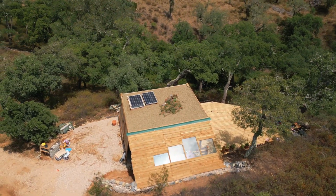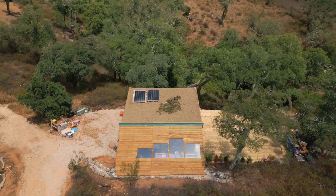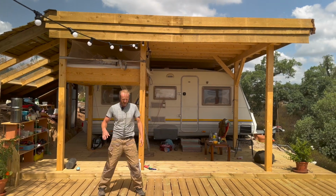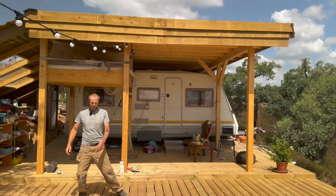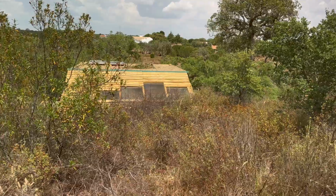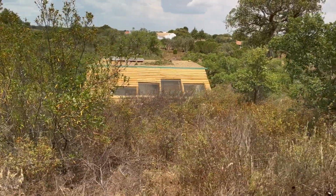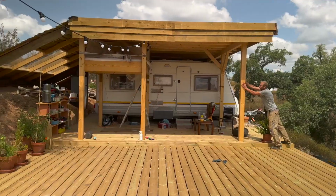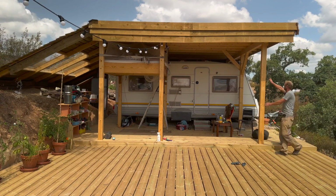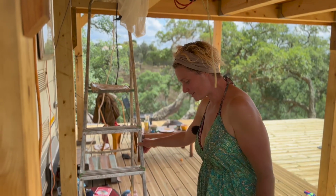What we learned as well: when we just put this up, it was really wobbly. If I stood on top of the roof and leaned my weight from one side to the other, the whole roof would wiggle. This whole side roof did the job, and now it's really stable. I can prove it as well. It doesn't go anywhere. What else did we learn?